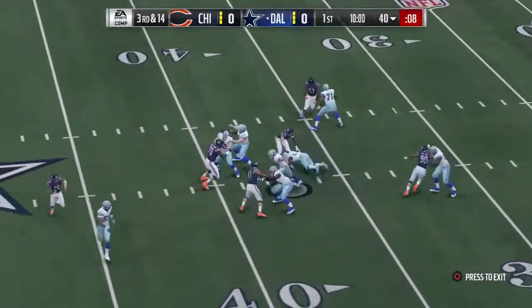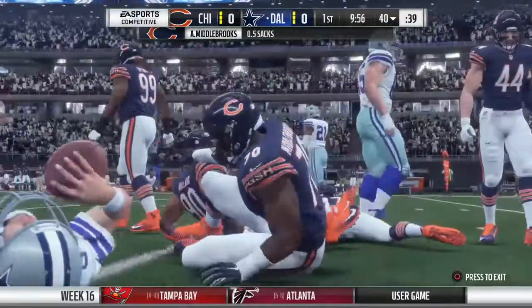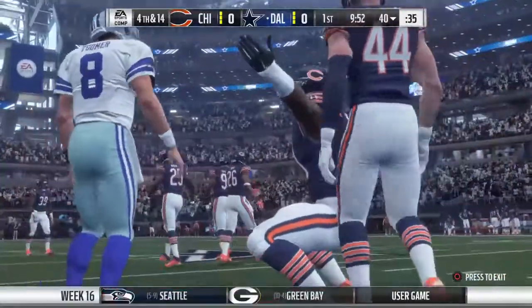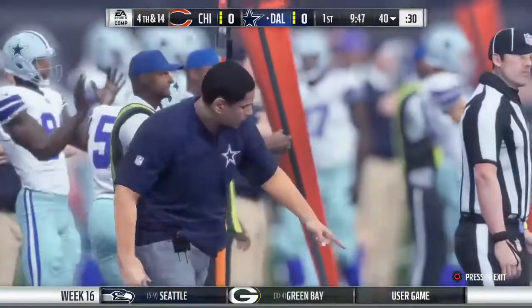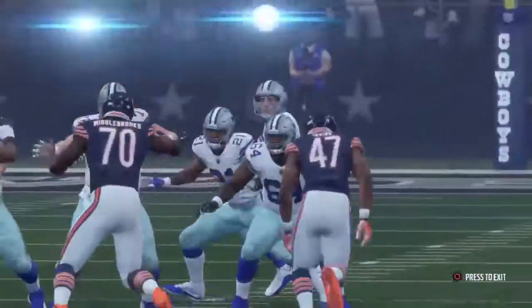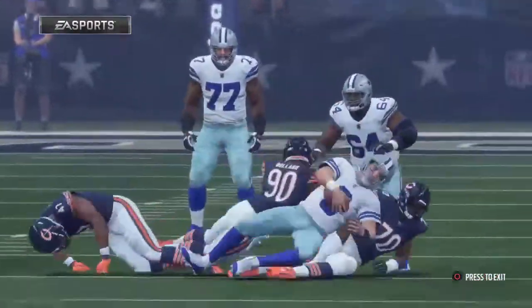Now on 3rd and long, they'll look to throw. Nowhere to escape, and he goes down. Well, they went with a nickel. They throw in an extra defensive back. Coverage was very good. Yeah, it was exactly as you would expect. A passing down. You bring in the nickel package. Just as you described, the coverage was excellent and allowed one of their linemen to end up getting to the quarterback.